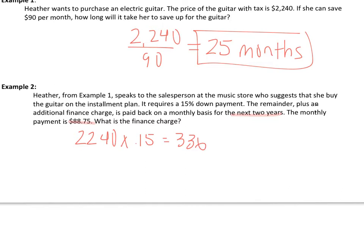Well, how many months are in 2 years? It should be 24 months. So basically, she's going to make the payment of $88.75 times 12, or not times 12, that's 2 years, so 24 times. 88.75 times 24 is $2,130.